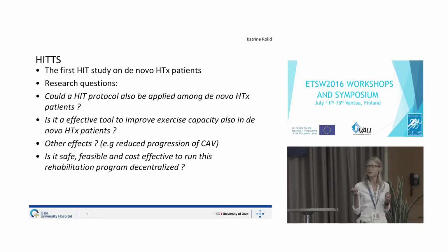Our research questions are, could a HIIT protocol also be applied among de novo heart transplant patients? Is it an effective tool to improve exercise capacity also in de novo heart transplant patients? Maybe other effects, for example, progression of CAV? Is it safe, feasible, and cost-effective to run this rehabilitation program decentralized? Because we are doing that. It's not in hospital, it's decentralized.